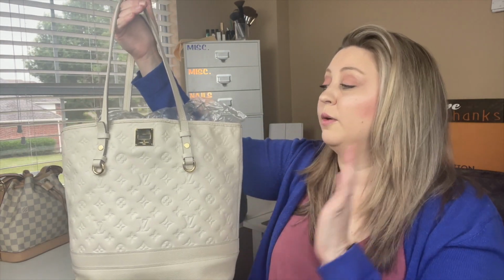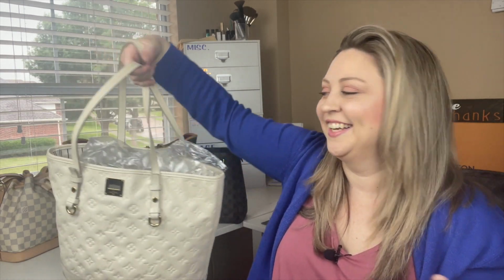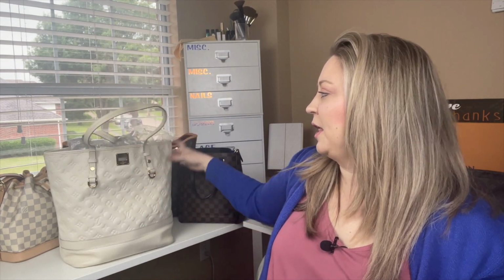But the thing that I would actually change about this, and this is just because I purchased it this way, is I would choose a different color. I rarely carry this because it's white and it makes me really nervous about color transfer on the Empreinte leather. So that's what I hate about this purse, the color, but that was also a me choice. So there's that one.